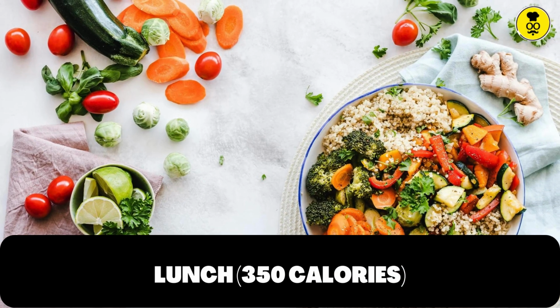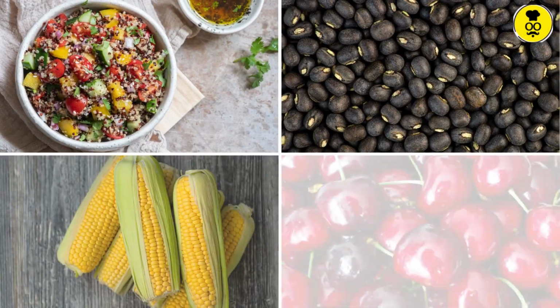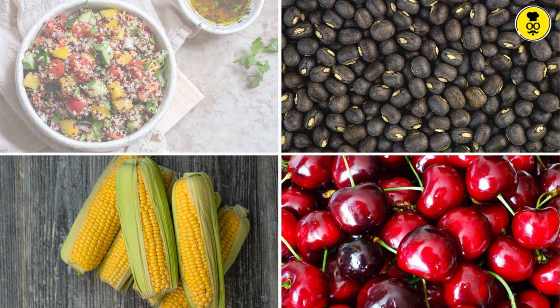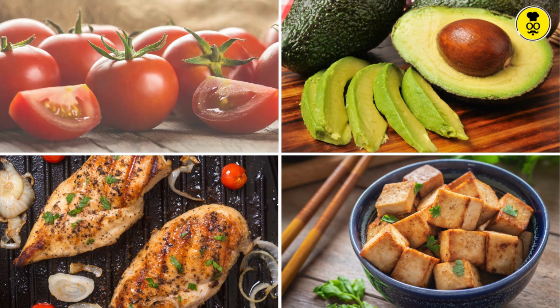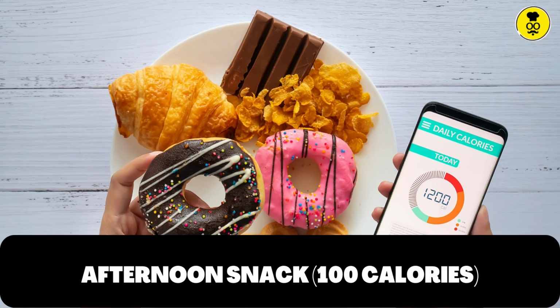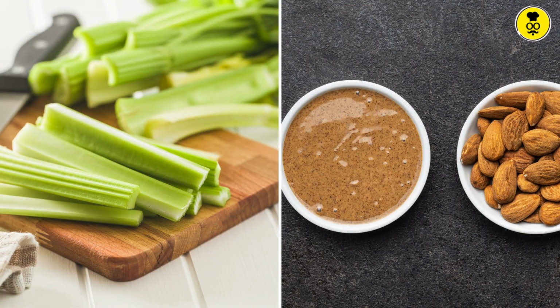Lunch, 350 calories. Quinoa salad with black beans, corn, cherry tomatoes, and avocado. Grilled chicken breast or tofu. Afternoon snack, 100 calories. Celery sticks with almond butter.